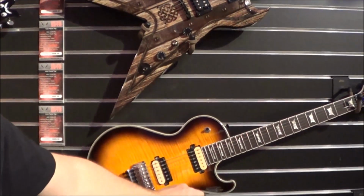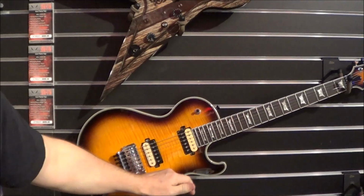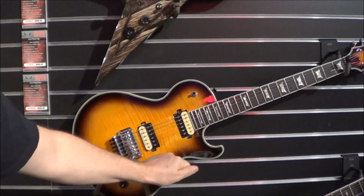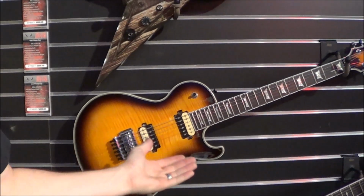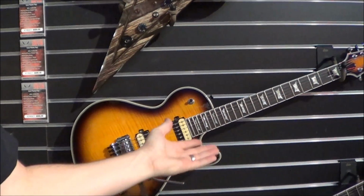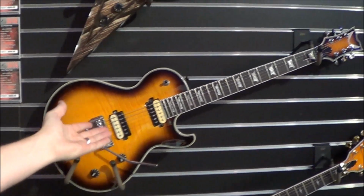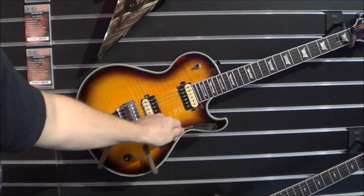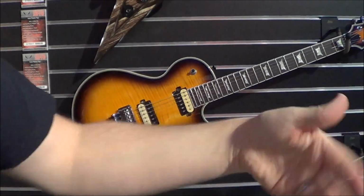This is a Dean Custom Run Thoroughbred. This is our 14th Dean Custom Run that we've done here. We've been doing these for about 5 or 6 years now, and every one's unique in essence. This one's a long scale, 25.5, 22 fret, set neck with a top mounted Floyd that's locked. You can only go down on it, so if you pop a string, you won't go out of tune.